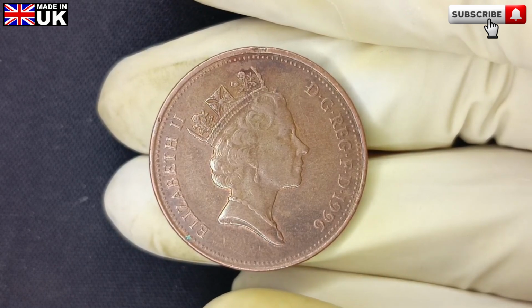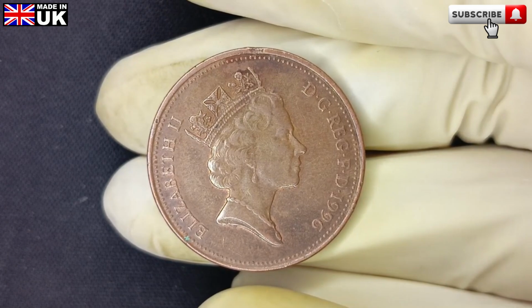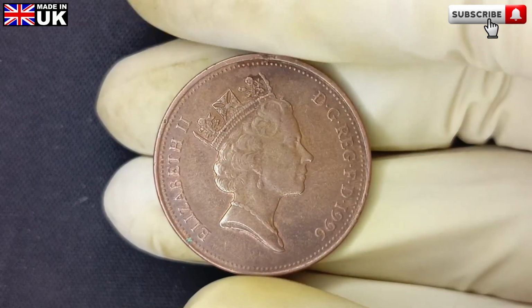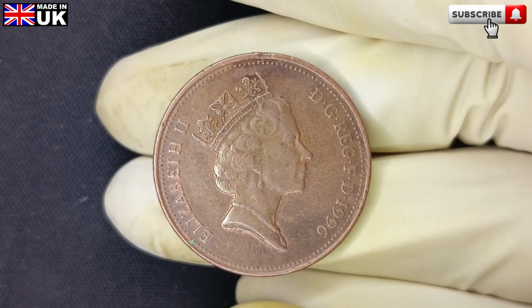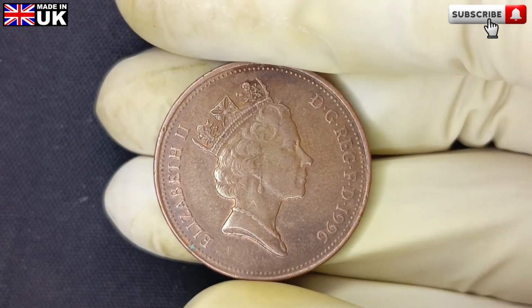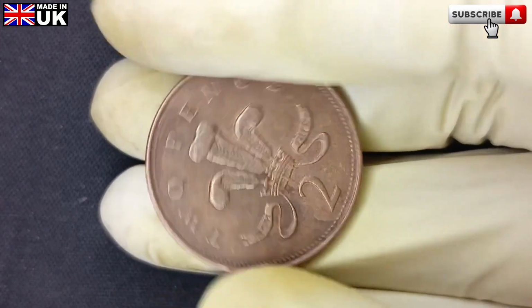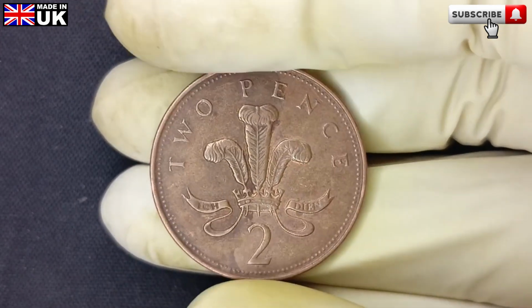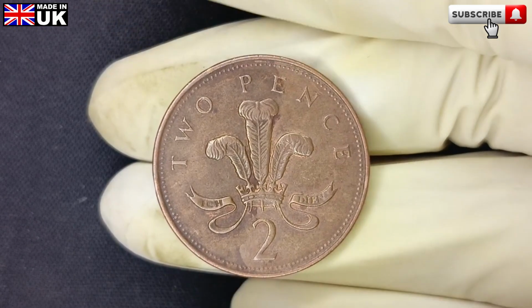Stories surfaced of individuals who, having stumbled upon an unassuming 2 pence, paid off debts, bought cars, or even placed down payments on homes with the proceeds of their discovery. The 2 pence became a symbol not only of Britain's monetary heritage, but also of the unpredictable fortunes hidden in the mundane. As the years passed, the mystique surrounding the 1996 2 pence deepened.